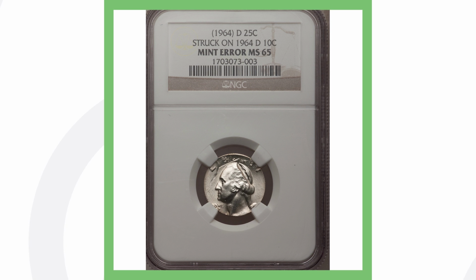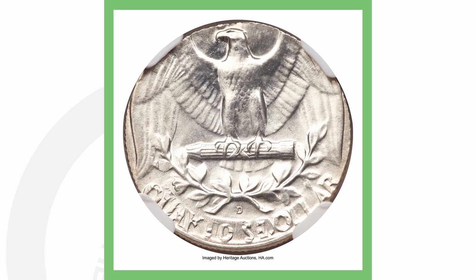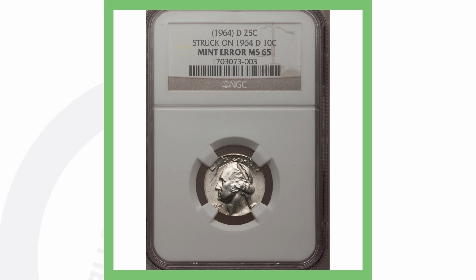Next up is an interesting type of error. This is a 1964 quarter that was struck on a 1964 Denver minted Roosevelt dime. So a silver quarter struck on a silver dime. So you can see there in the images displayed, the whole quarter does not fit on the coin. The whole design does not fit on the coin there, and that's because it was struck on a dime. This quarter is very valuable. This coin sold for over $4,300.